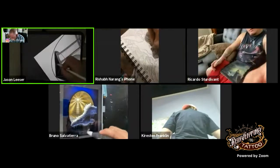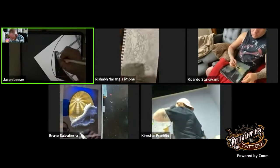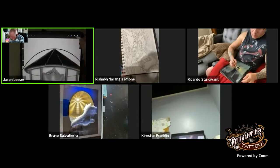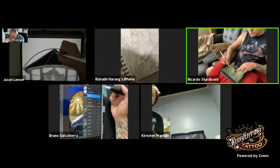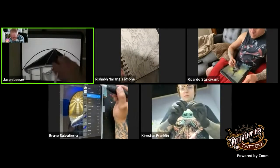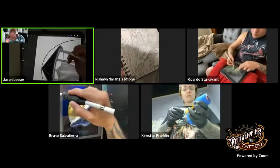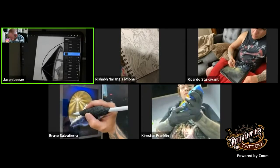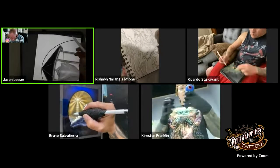So, I'm all about just learning, right? And it's a totally different type of learning curve. How can I achieve this effect using this medium, right? What do I need to do to achieve this specific desired look? And then how can I incorporate that into my own artwork? It's always constantly learning. It's a different medium of learning, and it's a different way of learning. And to me, it's definitely beneficial for every artist out there.